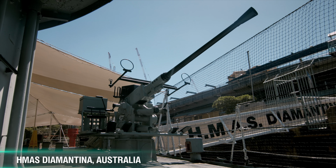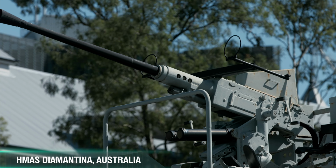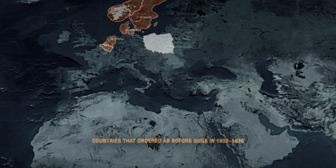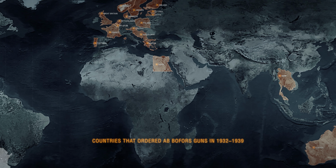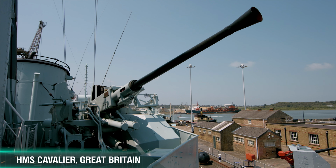Great Britain, the USA, and 10 other countries purchased a license to produce the gun, and by the beginning of World War II, Bofors exported their L60 to 18 countries on different continents. In particular, Denmark, Greece, Egypt, Siam, Australia, and Argentina.